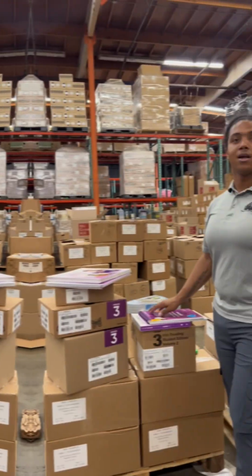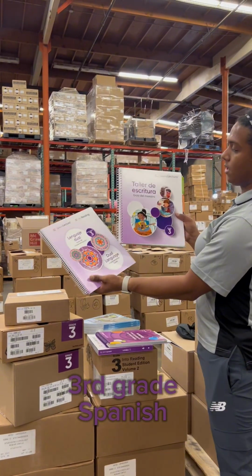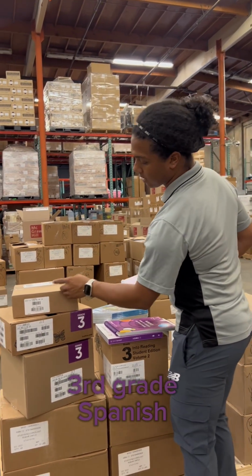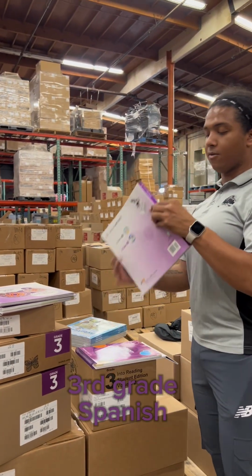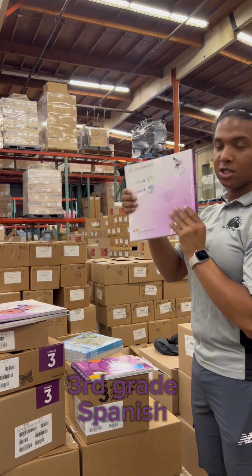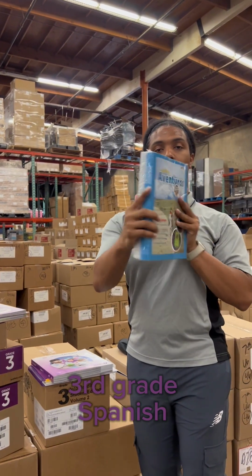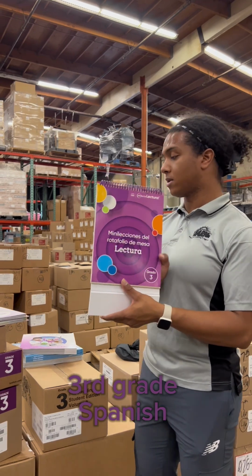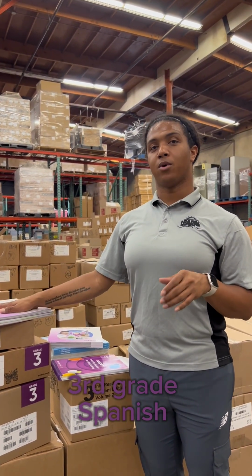Okay, so for 3rd grade Spanish, the teachers will receive these books. 2 different, you will tell they're different, they have different thicknesses to them. They'll also receive these 3 boxes, and each student will receive 1 of these books. There are 2 of them, 1 and 2, so they'll each get 1 of those. Each teacher will get a set of 6 of these books, only 6, and then each teacher will also get 1 of these table toppers. If you ever forget what is for 3rd grade, just remember that the 3rd grade is purple.